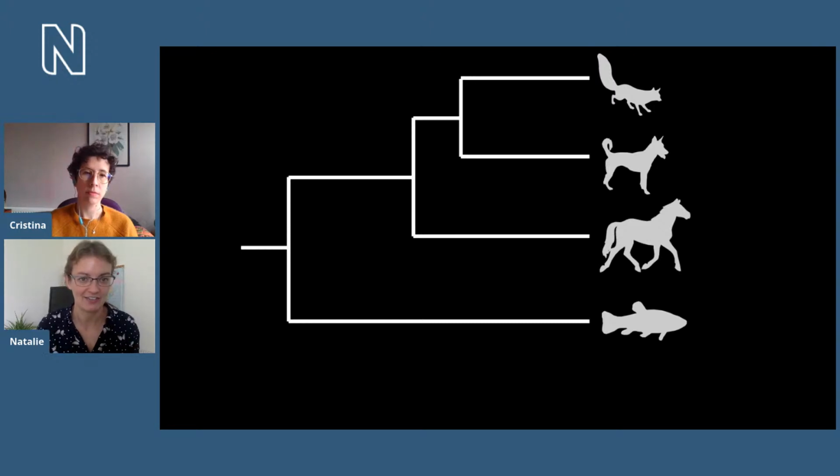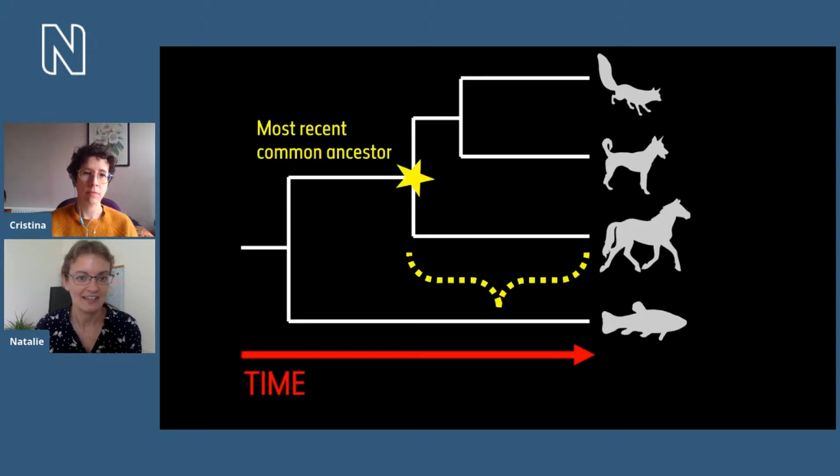So if we have a look at the next slide, we can see that the most recent common ancestor of foxes, dogs, and horses is where that yellow star is. And so at some point in the past, they all shared an ancestor, and then they've evolved from that ancestor to look like they do today. So if your most recent common ancestor is pretty recent, then you're likely to look fairly similar. We expect that you're going to look fairly similar because you've evolved from something that looked pretty similar and you've not had long to do so.